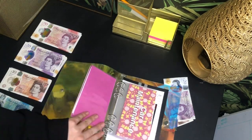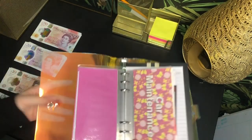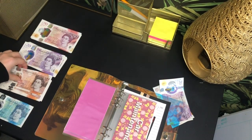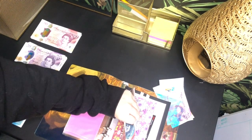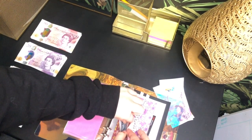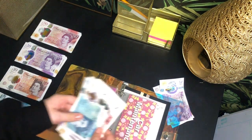Car maintenance. This is my car maintenance envelope. This is super cute, flowery, pink, love it. And I'm putting 20 in there, and I'm doing that in 2 10s. Touch wood, nothing has happened to my car recently, so won't be needing this for a long time. Did its MOT, didn't it? It flew by. I love these videos because they're almost like a diary for me.